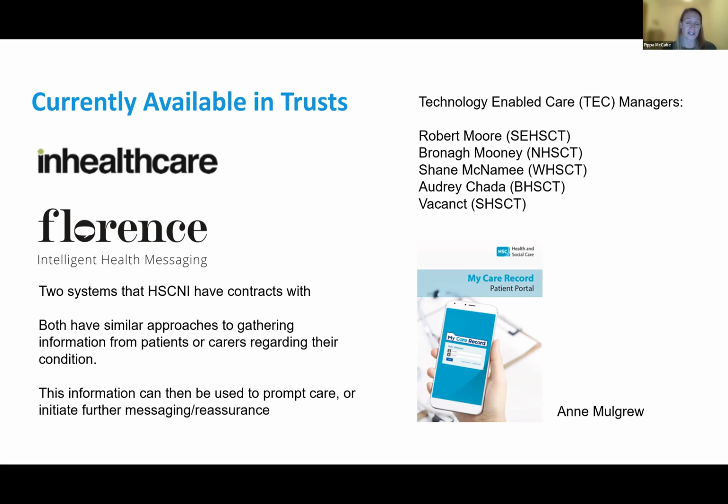You can set up the portal so that you have proxies aligned to it, so a patient can give access to a family member or a carer so that they can keep an eye on appointment times and any patient information as well, or education materials. So that's something else that is available, and anything that is in there will probably link along to the new My Care Record whenever we get Encompass.